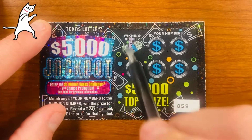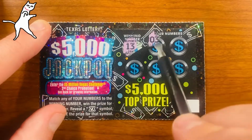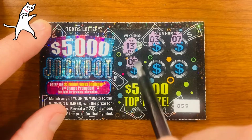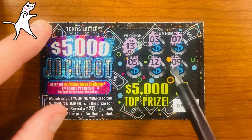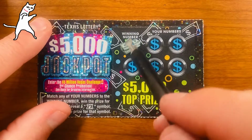Next. Winning number on this ticket, lucky 13. See how I do. 3, 7, 5, 12, and 9. Not a winner. Too bad, so sad.